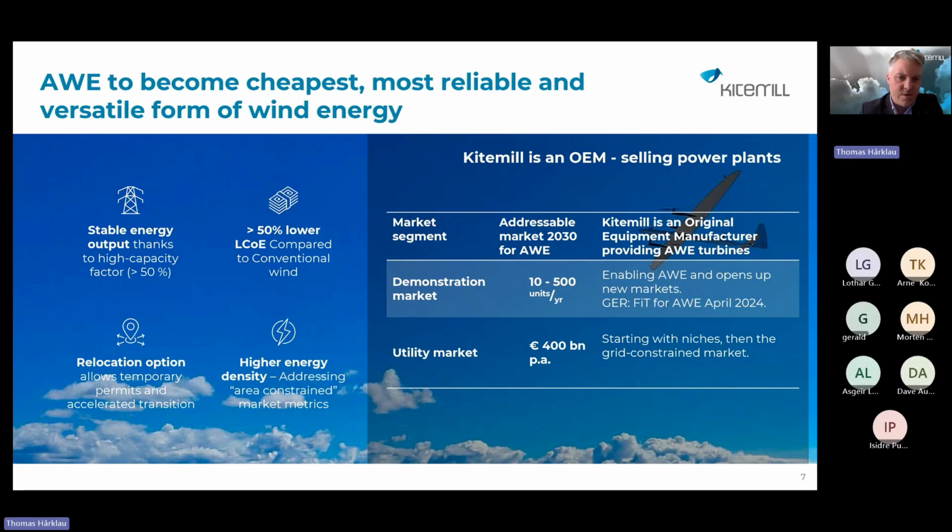In the later years, we have also looked into this relocation. Since we leave less cost on the site, we can actually, for the first time in history, relocate renewable energy assets during its financial lifespan. And that opens up new opportunities. We can build these on temporary permits, because if the permanent permit has not been accomplished, the developer can relocate the equipment and recover most of the cost. That can accelerate the transition to net zero more than any other technologies on the market.